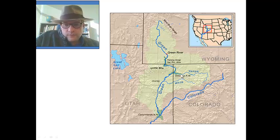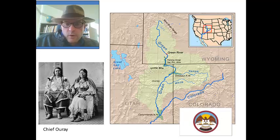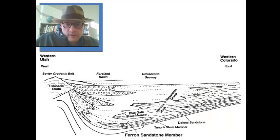Today, the two rivers that we're going to be talking about are the White River that comes across here and the Green River that comes across. Where they meet is the town of Ouray, named after Chief Ouray, one of the northern Ute tribal leaders back in the 1870s, and his wife, who's equally as famous, Chipeta. Today, most of the Uinta Basin is on the northern Ute tribal lands.